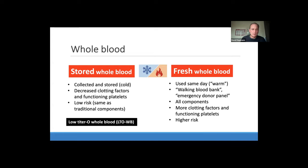Fresh whole blood does contain all the components, including platelets. You could argue that some of the platelets aren't going to work as well, but they are there, and it's probably better than when they're stored. And there's a more approximate concentration of clotting factors to what is circulating in your body right now, I hope.